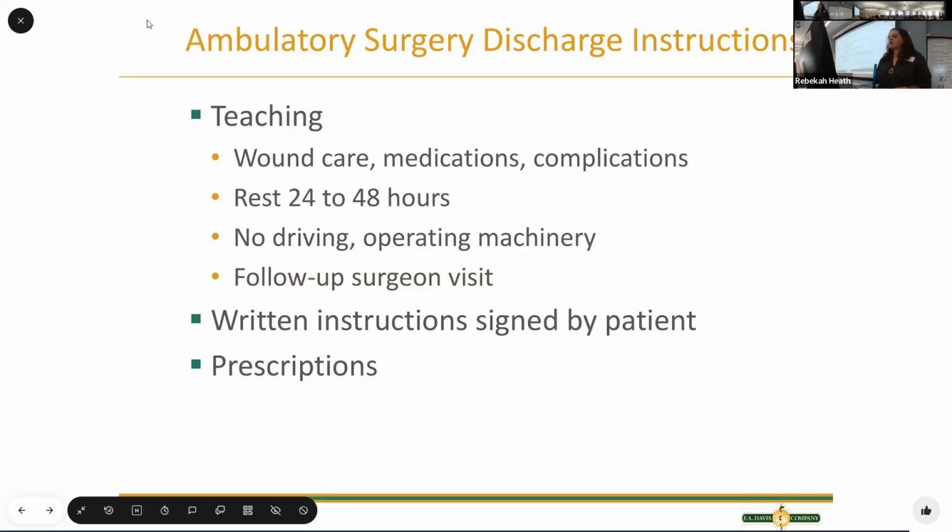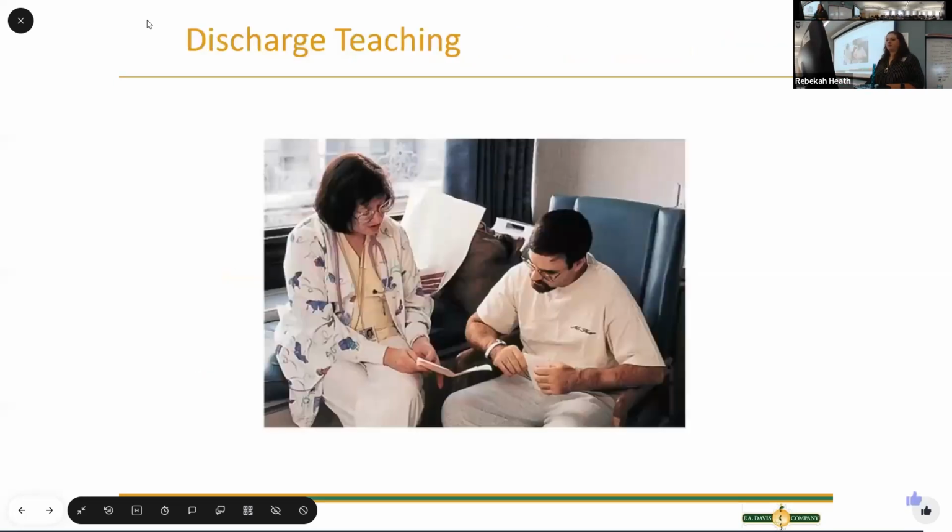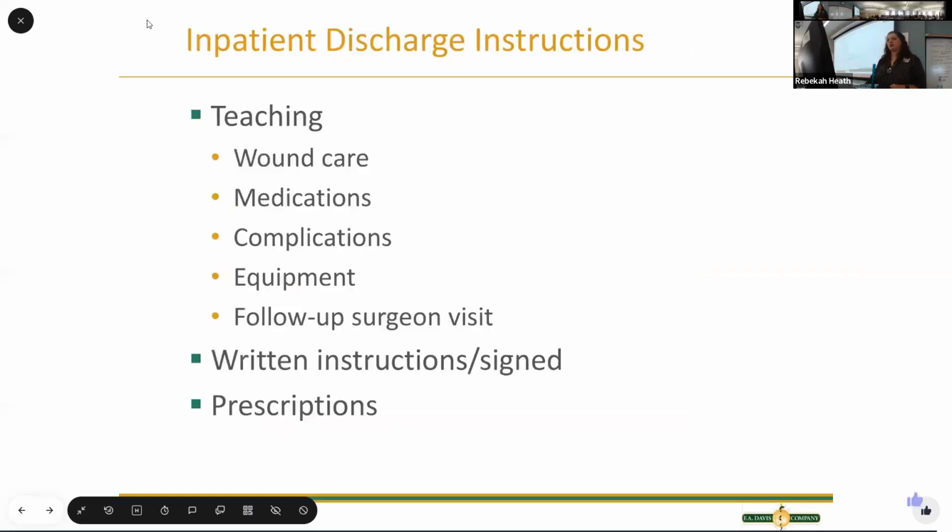We also want to make sure that we give them any prescriptions that they've had ordered. There's somebody, again, a while back giving discharge instructions.